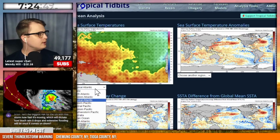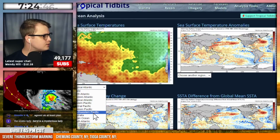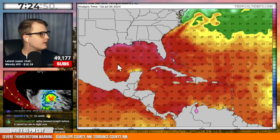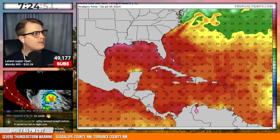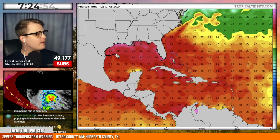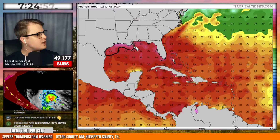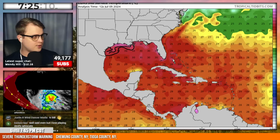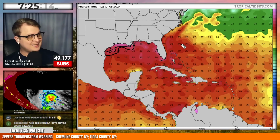and then look at the tropical Atlantic. No, not that. Which one is it? Yeah, that's good enough. But yeah, if we look at the Gulf of Mexico here, the pocket in which the warmest waters is right here, and this is some really warm water, 30 to 31 degrees Celsius. That is plenty. That is like jet fuel for the storm.